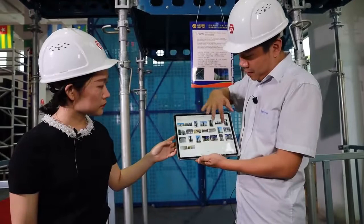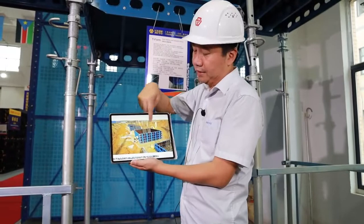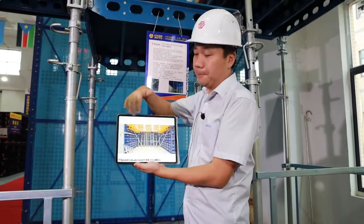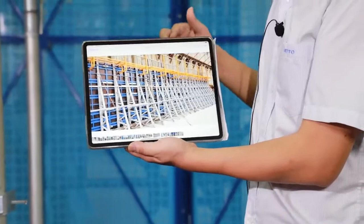In this project, for example, since the foundation, we use it as the B form for the pile cap. And here is the retaining wall. We can do the double side and the single side. It's a single-side solution.